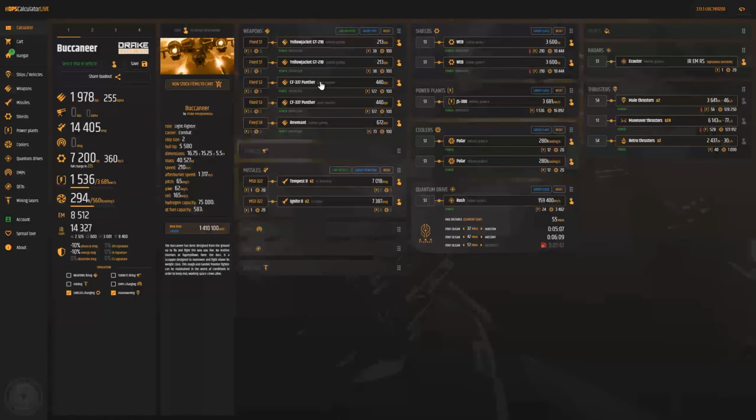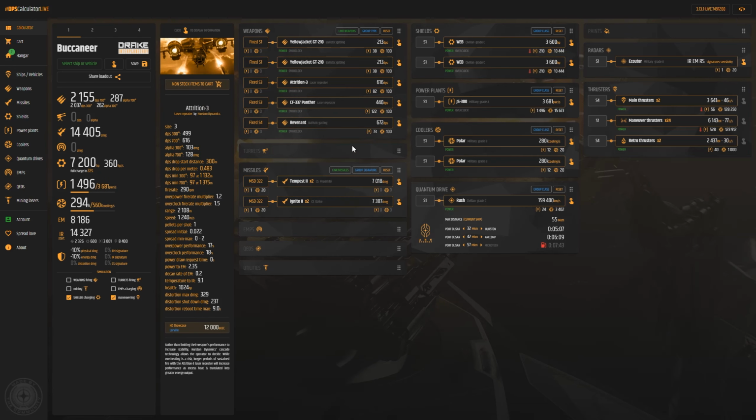I'm going to get rid of the CF-337 Panthers and go up to Attrition 3s. So our DPS of 1978 is going to go up to 2,331 once those Attritions are heated up. And it doesn't take that long to heat them up to 700. You just got to fire a little while. But that's a significant damage boost just by switching the Attritions.